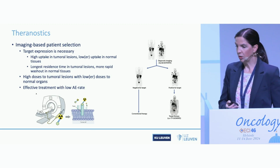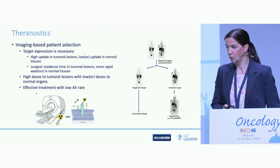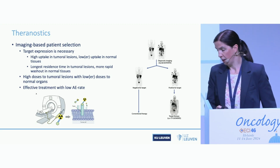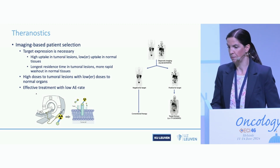One patient clearly has very high uptake in the lesions of the diagnostic radiopharmaceutical that we use in this case. This patient is a good candidate for radionuclide therapy and can proceed. On the left, you see a patient that has very few or no uptake of the diagnostic radiopharmaceutical in the tumoral lesions and is therefore not a good candidate for radionuclide therapy.